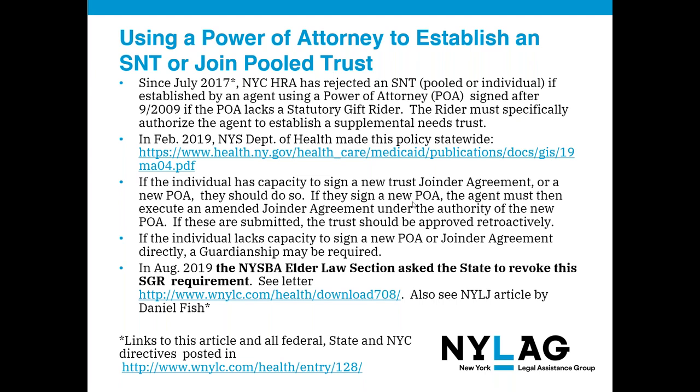Now, the state is letting them make that amended joinder agreement. Then with the new power of attorney, the agent then executes an amended joinder agreement under the authority of the new POA. So that all has to be done, submitted to the trust. And then the trust amends its approval of the trust, and all of that is submitted to your local DSS that you submitted the trust to. If all of that is done properly, they will approve it retroactively.